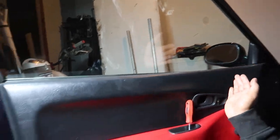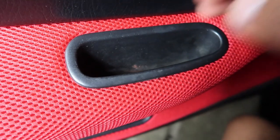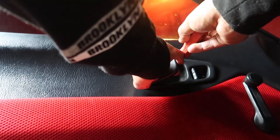Very, very simple. Then to remove this, you pull up and just keep sliding to the left, to the left, to the left. That comes out just like that. Take that, put it aside. I'll get a clip for that one. The screw fell out of this one. So, oh no, it's still in there.